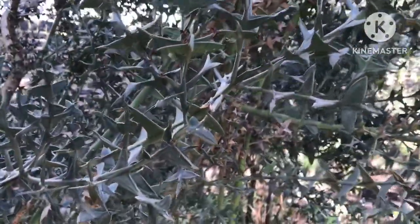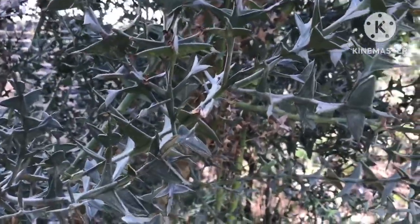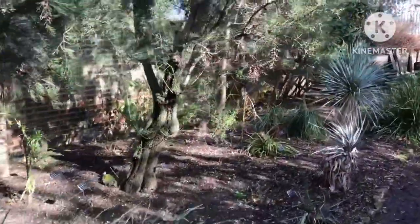This is called a Coletia. Look at these spines on here. The leaves are actually formed in the shape of spines, and they have a little white flower on them, but only an ornamental plant, no use for food or anything. And of course somewhat spiteful if you've got children in your garden, probably not ideal.